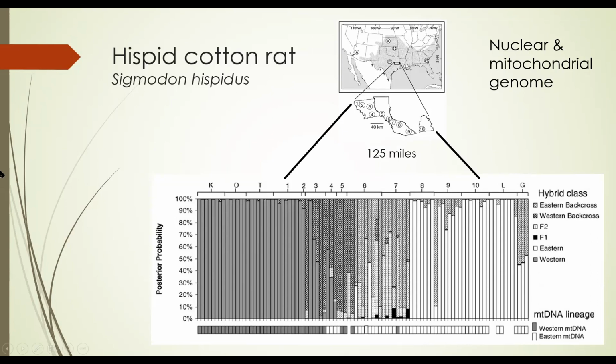And if it's solid gray, up and down, that means it's basically a pure Western cotton rat. And if it's solid white up and down, like this one here, that would mean it's a pure Eastern form. If it's solid black, it means it's a Western that mated with an Eastern, an F1 hybrid. We really didn't see any of those. There's no vertical lines that are solid black.